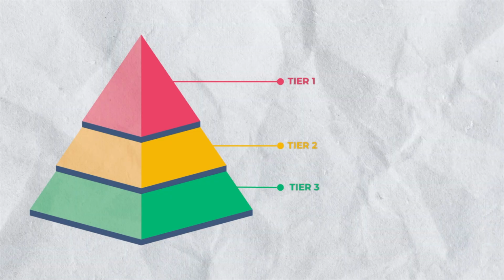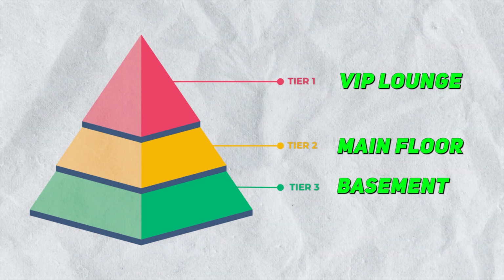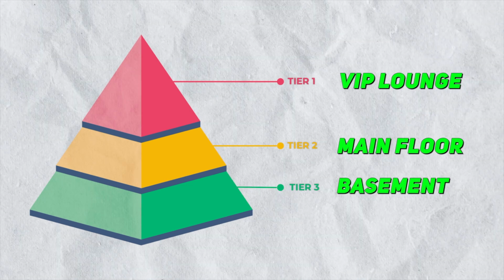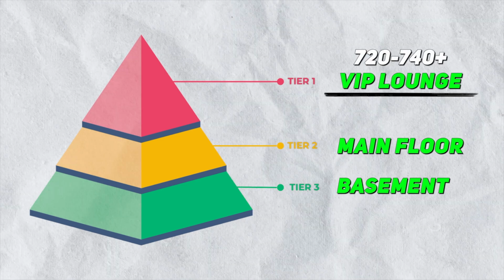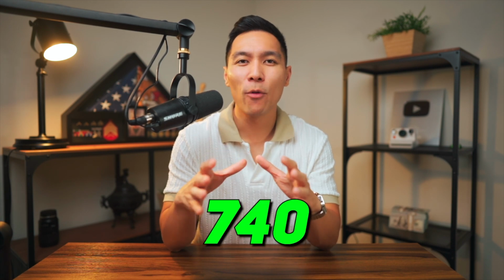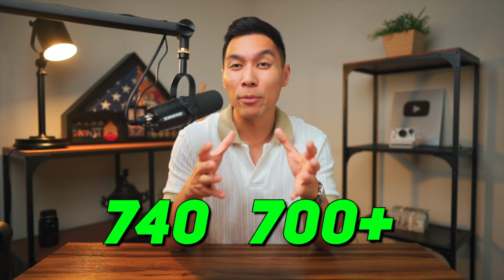Lenders usually bucket you into 3 tiers. Tier 1 is a VIP lounge. Tier 2 is the main floor. And Tier 3, well, that's the basement. You're aiming for that VIP status, which usually means a score of around 720 or 740 and up. That's where the best rates hang out. But hey, some lenders might give you that VIP pass with a score of 700. So the sweet spot is to aim for 740, but 700 and up is still pretty solid and you should still be able to get pretty good rates there.